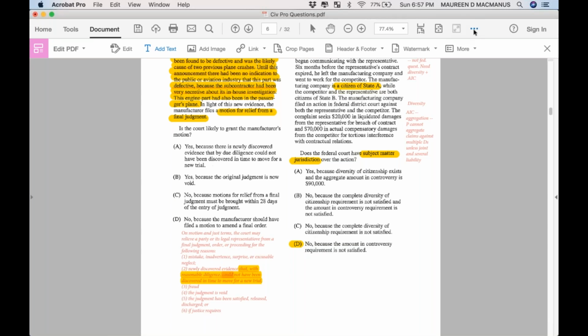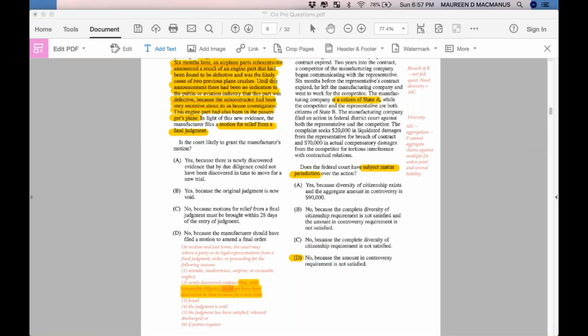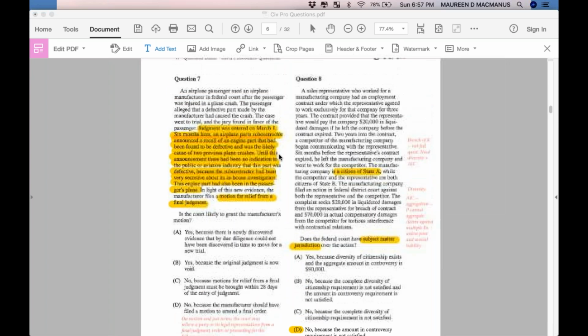And sometimes the evidence could have been discovered with reasonable diligence prior to trial. I'll get back to that question that just came up. So the newly discovered evidence that with reasonable diligence could not have been discovered in time to move for a new trial. They will give a question where you could have moved for it in time for a new trial, but didn't. So I've seen that come up as well.